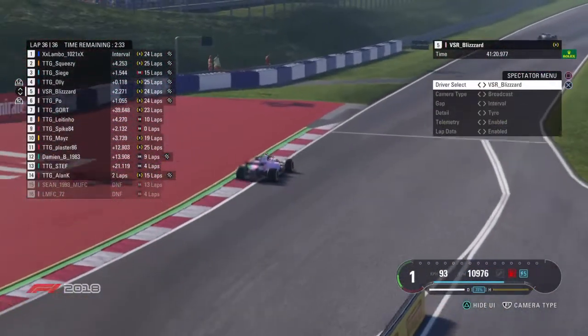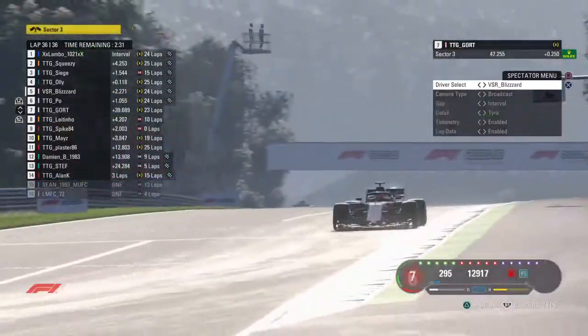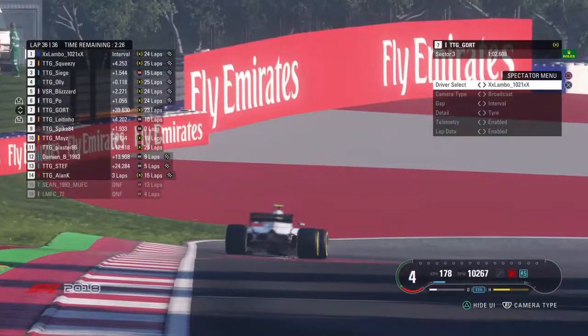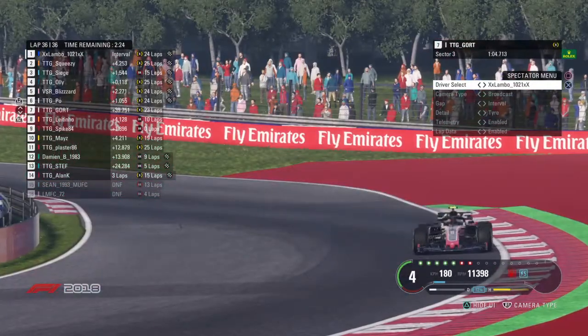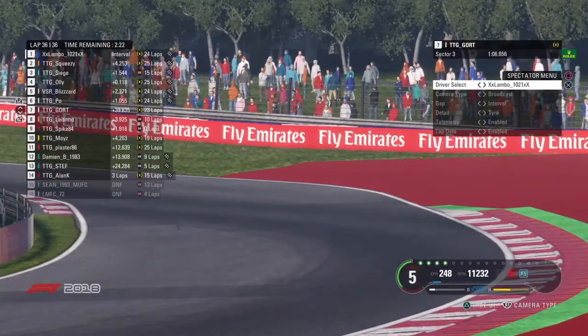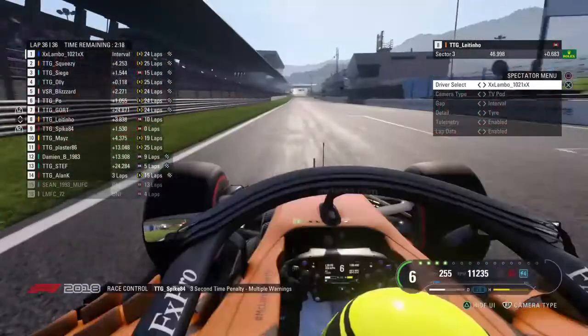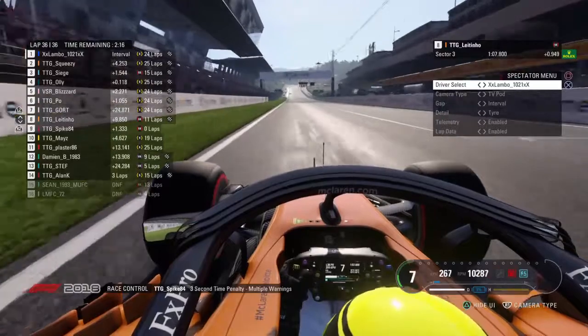So Ollie in 4th, Blizzard in 5th, Poe 6th. The Gort then coming around the final few corners to finish in P7. It's been a lonely race for him, but he's got the points and finishes 7th place there. Litinho will come across the line. He's going to finish in P8.